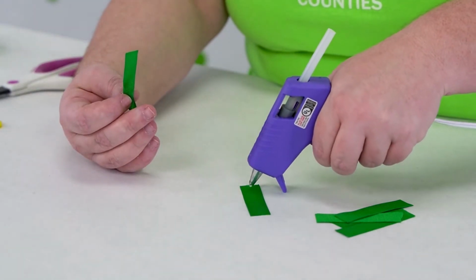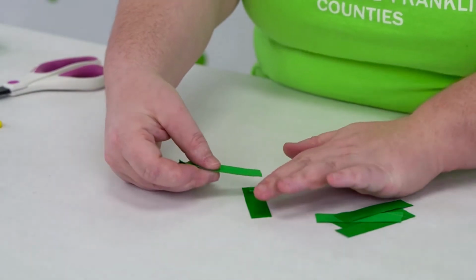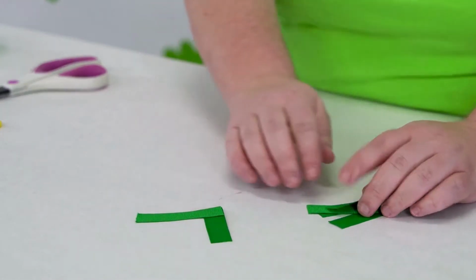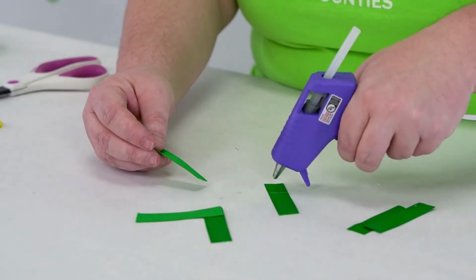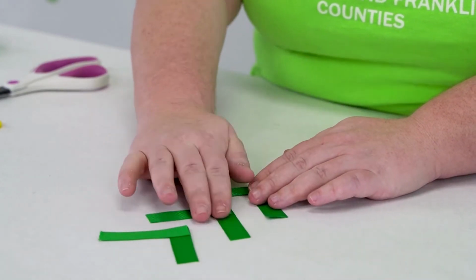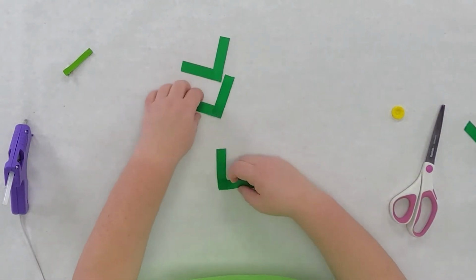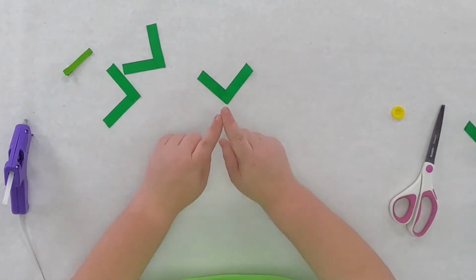So just add a little dab of glue. Line it up and press. And we're gonna go ahead and do that to all of our strips. And this is gonna create 3 V's. All right, so my 3 V's are created. So I'm gonna start with this one while I let this one dry. And I'm going to go ahead and we're gonna create the heart shape.